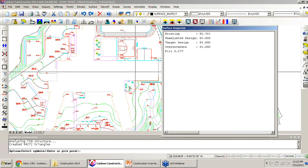Okay. As I get into a fill area, you'll see I'm still doing an over-excavate of 2 feet below the design. But once I get over 2 feet, then it's saying I don't need to over-excavate anything. I have enough fill already. I don't need to rip up any of the bad soil underneath that.